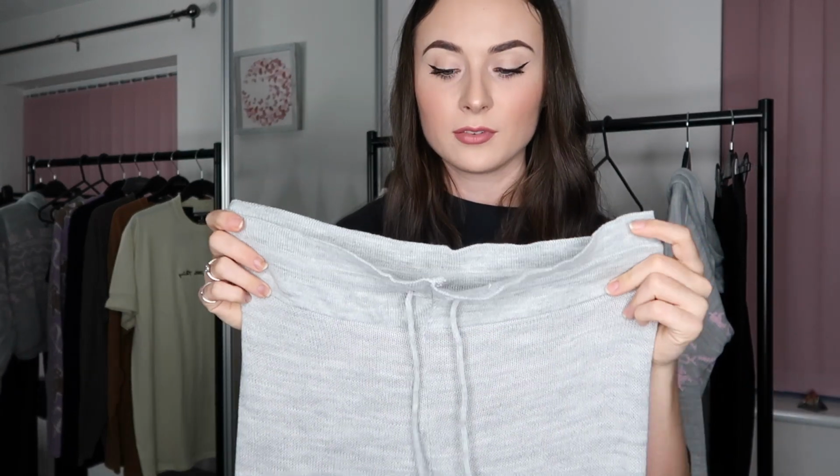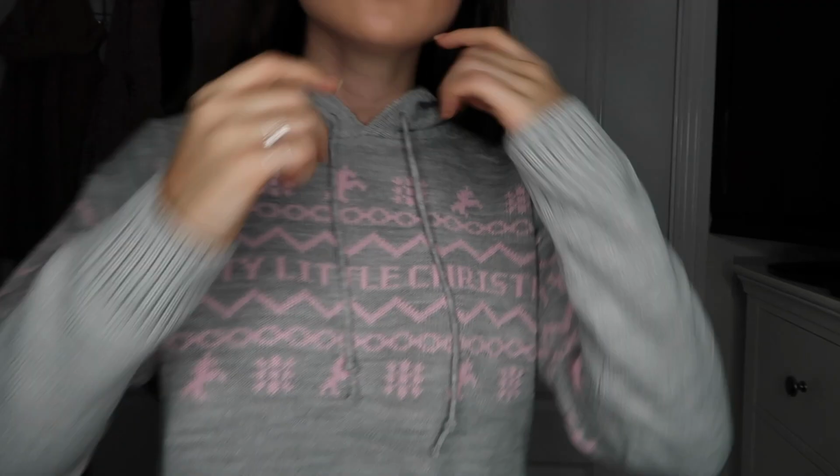But I do just think that this waistline is a bit naff. It feels very thin, the thin material compared to the rest of it. But we'll see what that looks like when it's on. But yeah, other than that, it looks really nice. So yeah, I think we'll just have to wait and see what it looks like on.